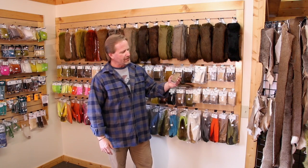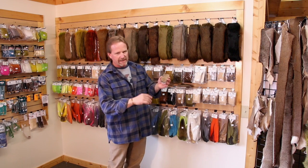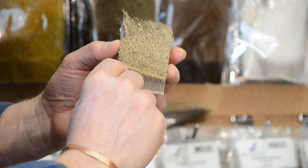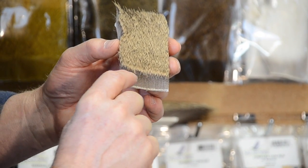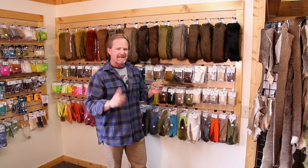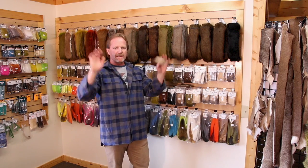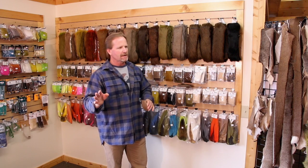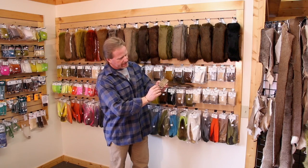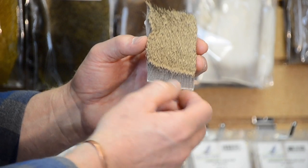What you're looking for with this hair is the same thing you always do, a nice clean break. And I'm going to re-emphasize this because I've done it in several videos: that line that you see right there, that dark line, everything from that dark line up is not hollow. You cannot flare hair and make a pretty little wing like an Elk Hair Caddis or a Comparadun. You cannot flare that hair up unless it's hollow. And so everything from here up is not hollow. Everything from here down is.